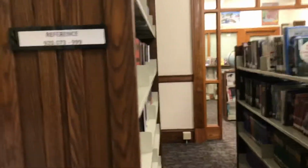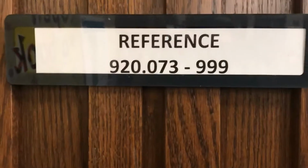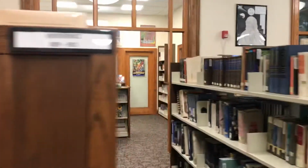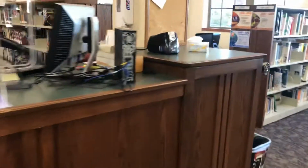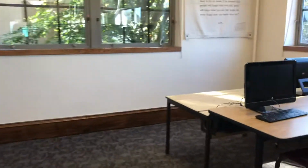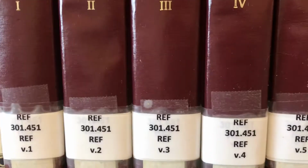We will start over here. This is the reference section, and you can see the shelves are labeled reference. This is actually the end of the reference section. It's on these 3 shelves over here. And then on the other side of the librarian's desk, in the back corner where those 2 computers were, is actually the other half of the reference section, the beginning of it. You know that they're reference books because the call numbers on the books start with REF.